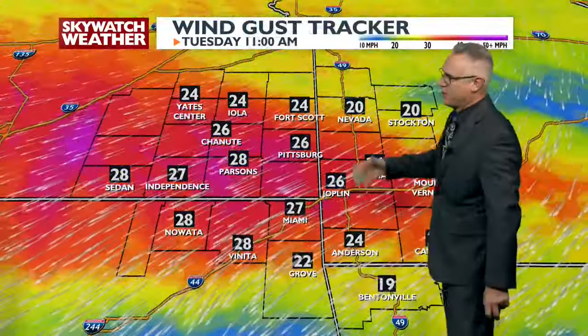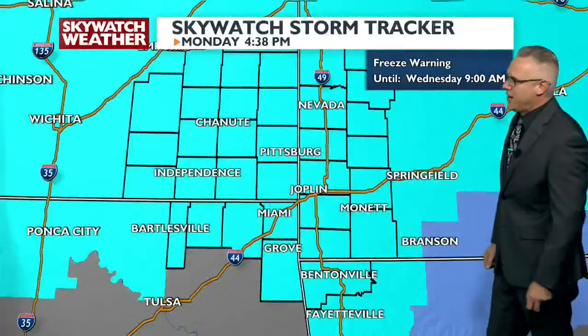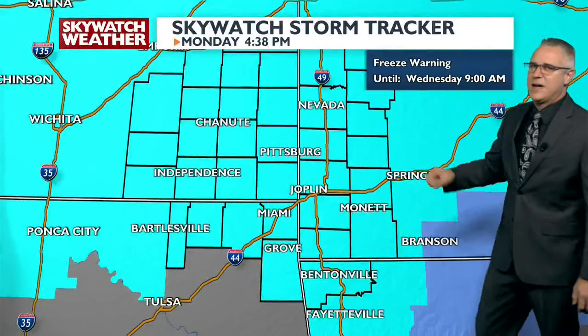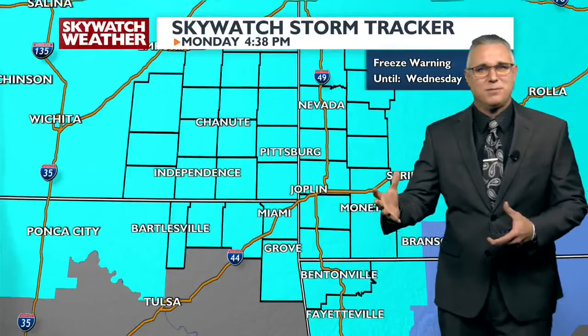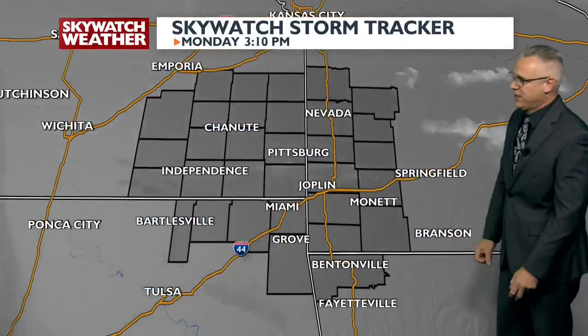In fact, if we look at our winds, they're going to be really picking up as we go into Tuesday. Look at our wind gusts, anywhere from 25 upwards to 30 miles per hour. So it is going to be pretty windy. We also have a freeze warning in effect, not tonight, but tomorrow night. So this is going to be our first frost/freeze across the region. But until then, it's pretty calm.